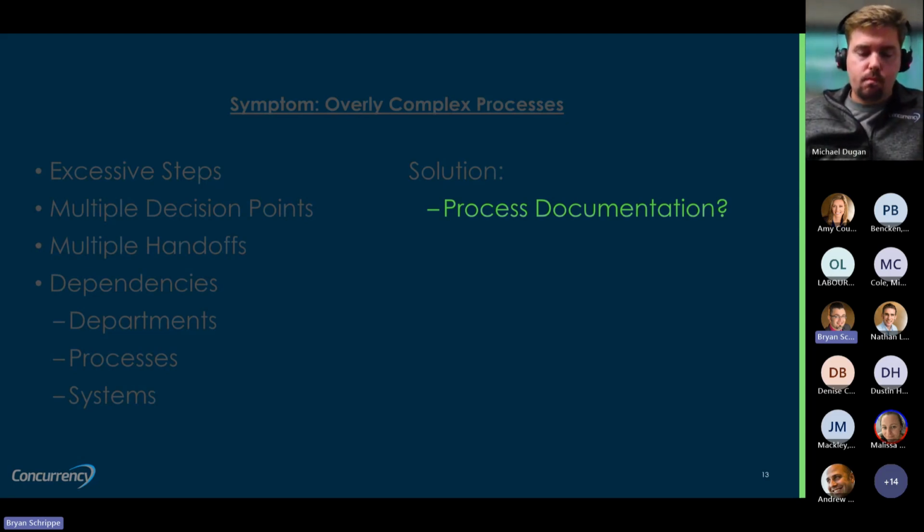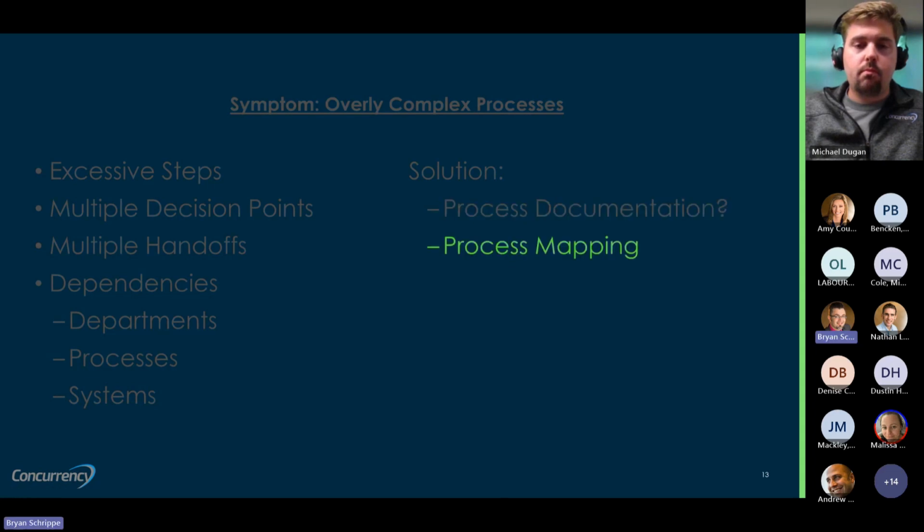A lot of times we have people that try to automate a process and then it's constantly evolving and changing, and that doesn't necessarily make a good candidate for automation at that point. So making sure that you actually document that process is extremely important. So process mapping. So create the process and make a flow chart.